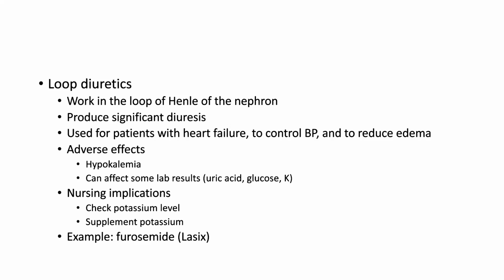These are used for patients with heart failure, also to control blood pressure and to reduce edema, just peripheral edema. So when you're thinking about how to evaluate if this med is working, you not only would want to look at the blood pressure, but you would want to look at their edema. Does it look better than it did yesterday or better than it did earlier today? And also it has some effects on the potassium level. So adverse effects are also things that you need to consider when you're out evaluating your meds. So that hypokalemia, it can throw off some lab results like uric acid, glucose, and potassium. So just something that might explain why you get a wonky result on something. It might point to your loop diuretic.